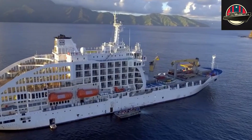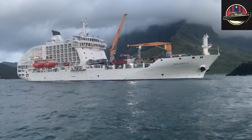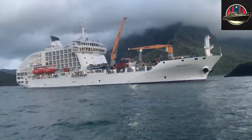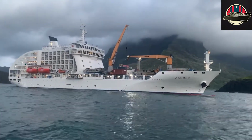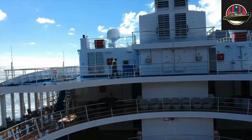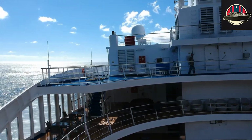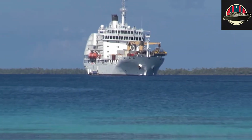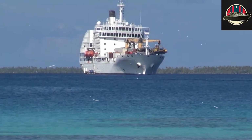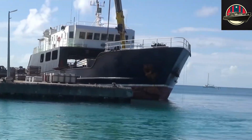Ever wish you could combine a cargo run with a pleasure cruise? Aranui 5 is the answer. This French-Polynesian hybrid is part freighter, part passenger vessel, and entirely unique. Designed to deliver supplies to the Marquesas Islands, it also offers tourists a chance to hop aboard for a scenic trip through paradise. One moment you're watching loading cranes shift freight containers, the next you're sipping a cocktail on deck while gazing at pristine lagoons.